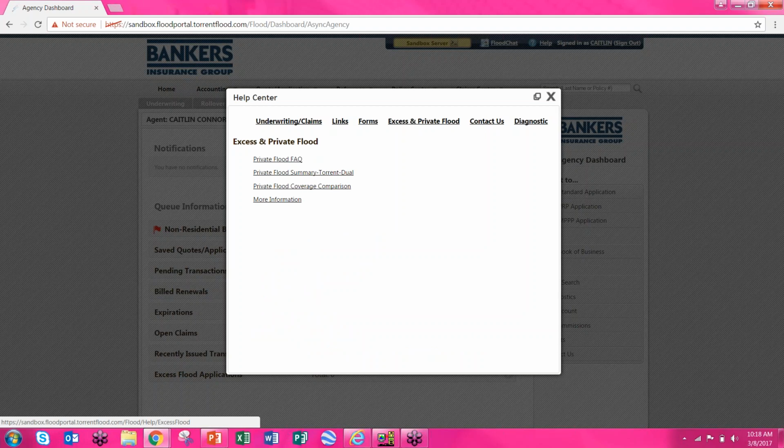The next section is excess and private flood. More and more information is coming on this as it becomes available, because they are revamping our private flood, and they're also revamping our excess flood department here. So as more information comes along, you can find information regarding excess and private flood here.